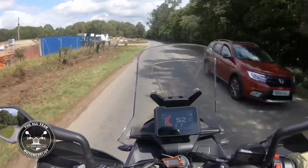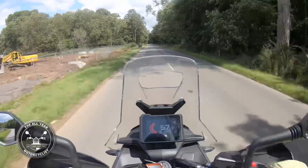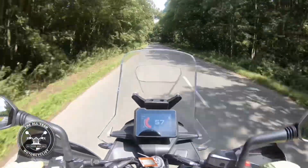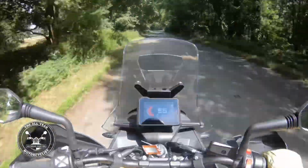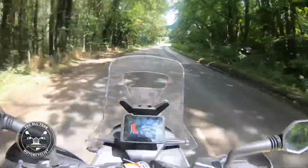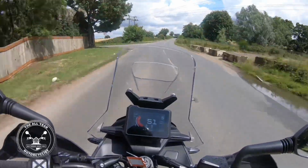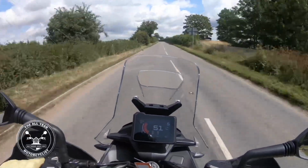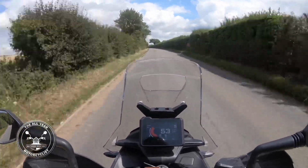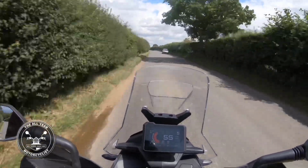So, what have we got? 100 cc's less than the 890, obviously, or thereabouts. Doesn't have adjustable forks on the front or the back, but everything else is basically the same. This has about 10 brake horsepower less and about 20 newton meters of torque less.